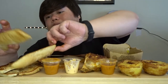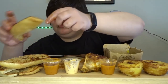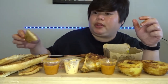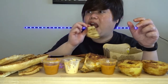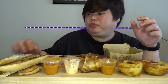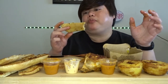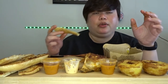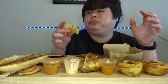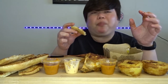Try one more bread. I thought this was gonna be two pieces, because when I ordered it, it said two pieces of bread. It's like six pieces of bread. We got free bread. The seasoning is good. Mm-hmm. It doesn't taste like garlic.